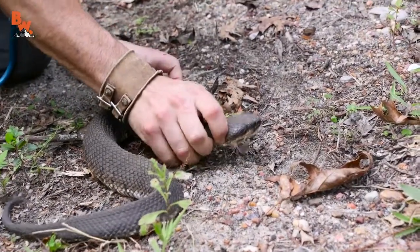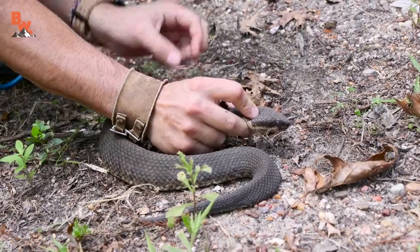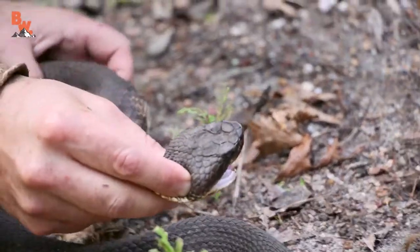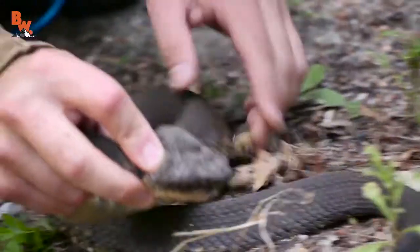Gently going to get position of her head, just like this. There we go. I want my fingers just behind the head like that. Okay. This is the most dangerous thing you can do with a venomous snake. Never, ever, ever do what you see me doing here. I'll get full control of the body. There we go. Oh, you notice my hand is shaking. Now, never, ever, ever try to pick up a venomous snake like you just saw me do.